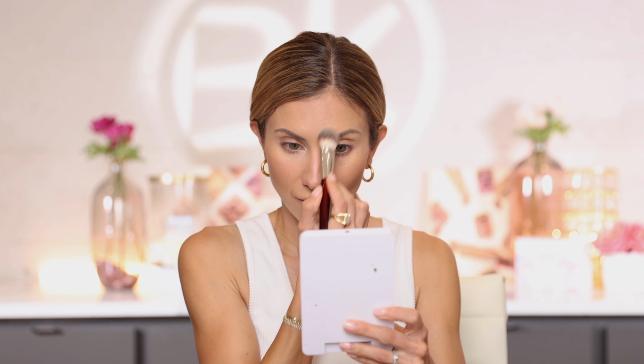And I'm using the BK Beauty 113 brush. This brush is great for powdering this area here. I don't really need much powder with that foundation, but I do want a little bit, and I'm gonna do under the eyes.